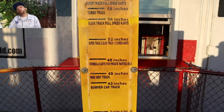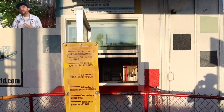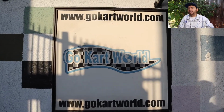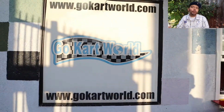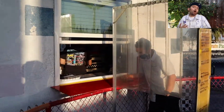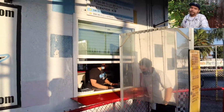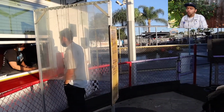But one of the cool things about the tracks here is that even if your kids can't get on the big tracks, they have a cart where the adult drives and your kid can go with you. So your kid is able to experience all the big go-kart tracks even if they're not able to drive them themselves, right? But just to give them that experience of being on the go-karts, right?